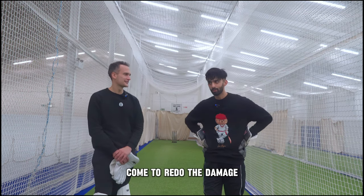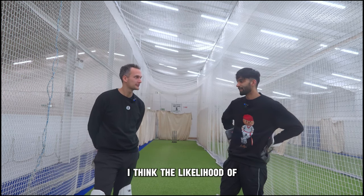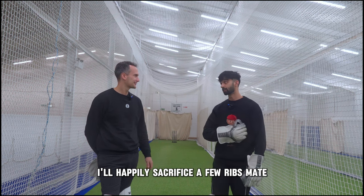I think the day has finally come to redo the damage. I think this challenge is going to be a bit more frightening as a wicketkeeper. I think the likelihood of taking a blow is almost certain. I don't know what's going to be worse. A cricket ball in the ribs or letting a few byes go? Oh, I'd happily sacrifice a few ribs, mate.